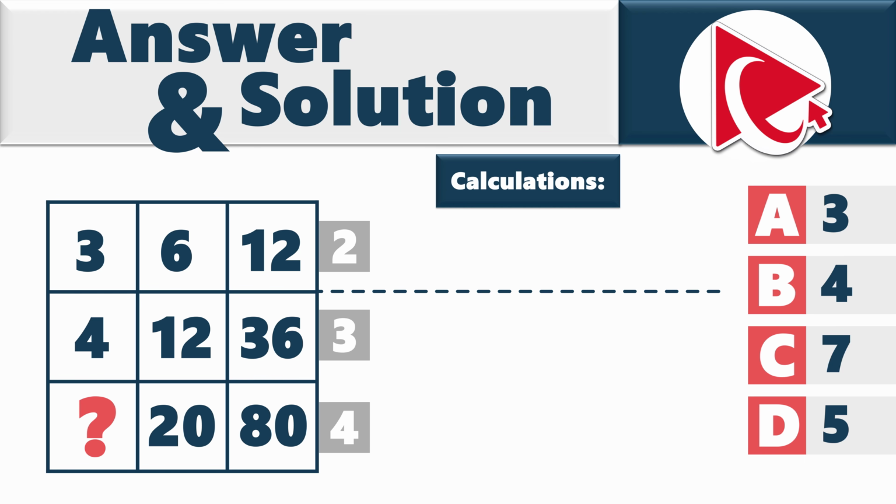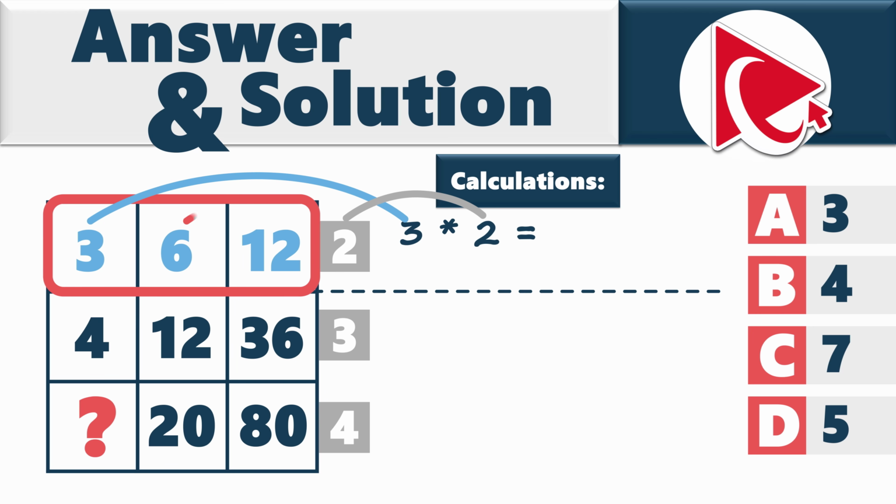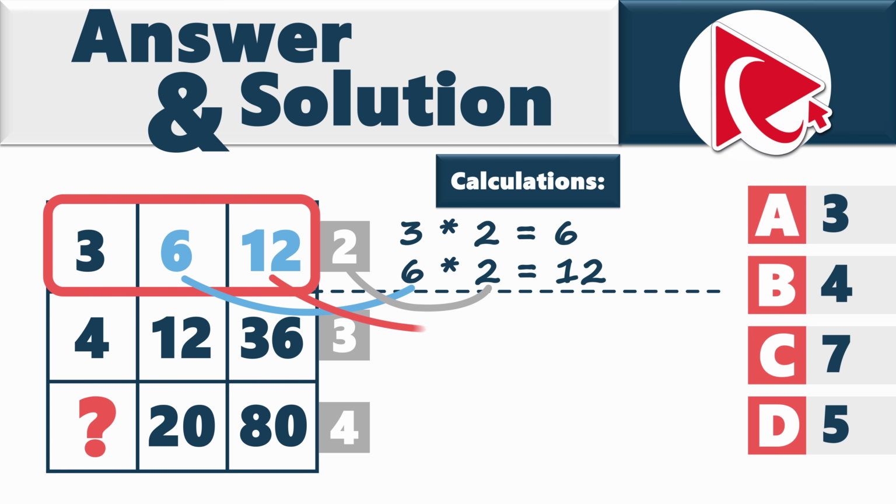Let's look at the calculations to better understand this example. Let's look at the first row. We have numbers 3, 6, and 12. 3 multiplied by 2, which is an increment, equals 6. Then 6 multiplied by 2 equals 12.